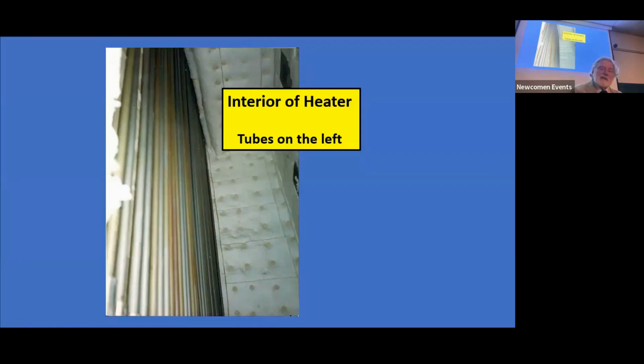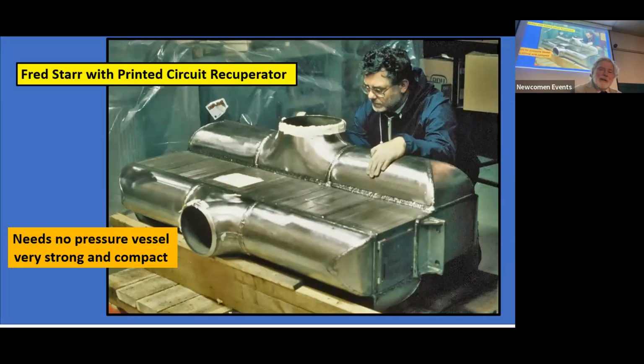Here it is inside. The tubes are on the left. And here is my salvation. Here is the recuperator. I explained that I was told that we would need a recuperator as big as that furnace I was showing you. And I was told about something that British Gas were thinking about using. I got the people to come round, and I said, this is exactly what we need. This is a heat exchanger, which is very effective. It doesn't need a pressure vessel. Go on to the next picture.